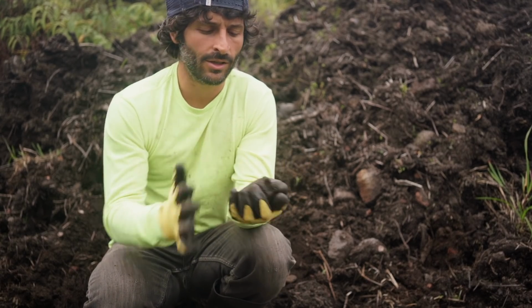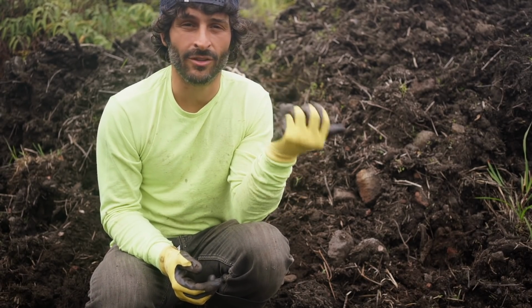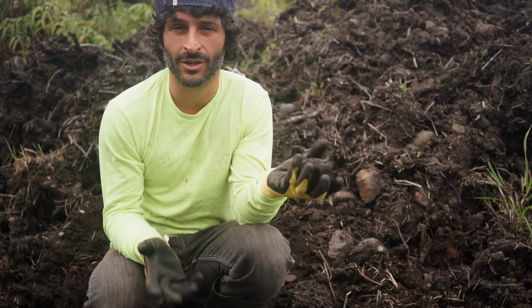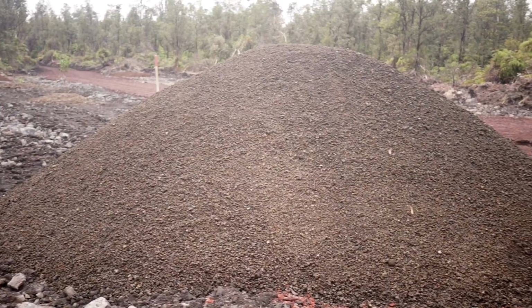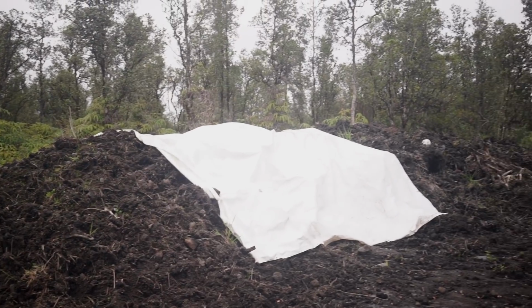So it's not a big deal, you know. It's good that she has all this soil. All we have to do is mix it with cinder, and then she's going to have quite a bit. And that pile of cinder is huge. This pile of dirt is huge.